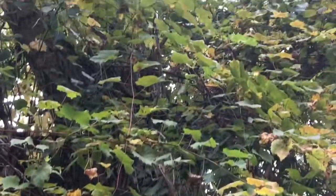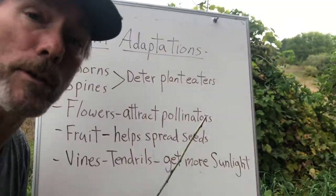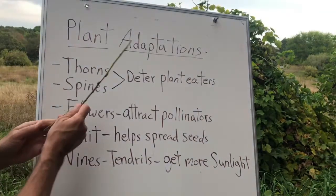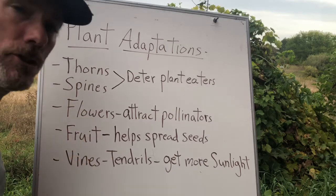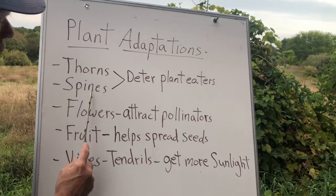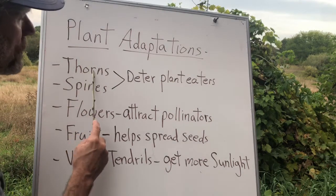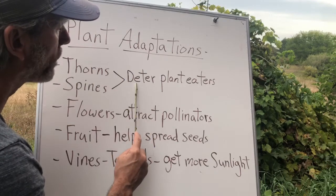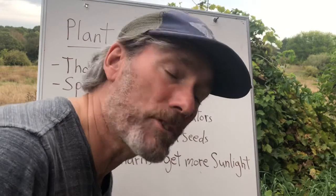Wow, look at that wild grape way up into that tree. You go, wild grape. Hey, plants are amazing, aren't they? Take a look at the adaptations that we just saw in the great outdoors. Plant adaptations include things like thorns and spines. Do you know, cactus have spines too? We saw a crabapple tree and a hawthorn tree with spines. We saw the rose bush with thorns, and those thorns and spines deter, or they help stop, plant eaters from eating them. What a great strategy for survival.